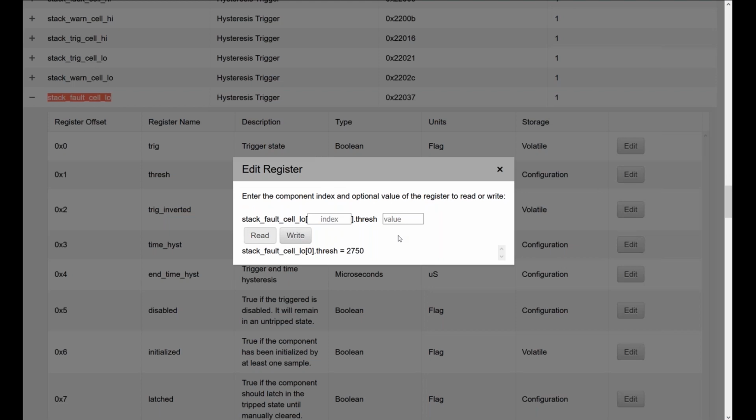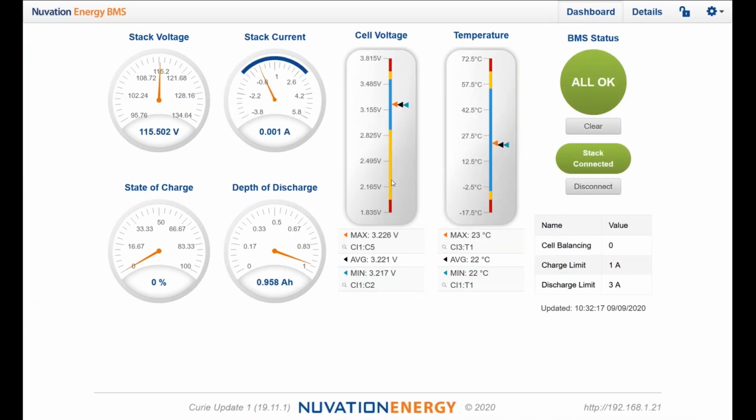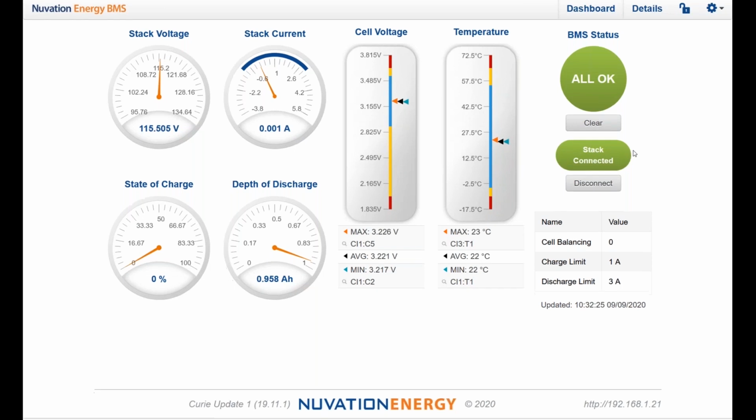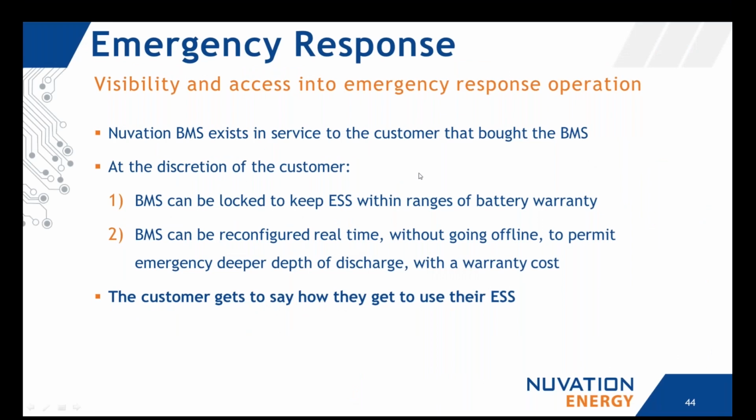This is an LFP system, so it's currently set conservatively to 2.75 volts. But today, I want to be able to do a deeper depth of discharge. So I can modify this system to say, you know what, I know the cells won't be chemically damaged until I get down to 2 volts. So for today, I'm going to consume a bit more of my warranty, and I'm going to go all the way to 2 volts. That then updates the system, and you can see now there's a wider warning range that I can go all the way down to 2 volts until I trip a cell fault. So that's an example of the type of real-time visibility and flexibility that Nuvation's BMS offers.